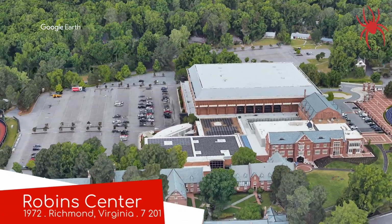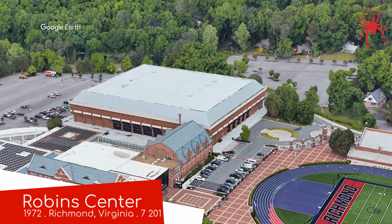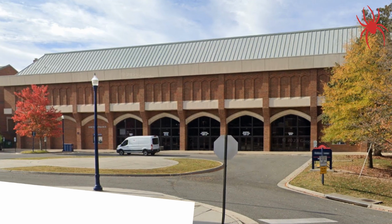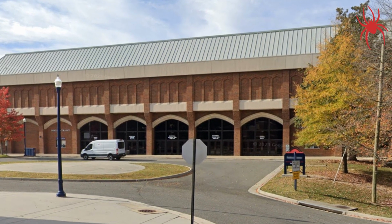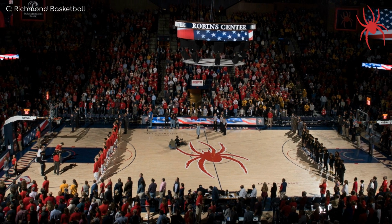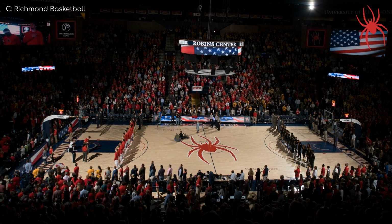Robins Center, Richmond Spiders. The exterior could be described as red brick galore, matching the adjacent football stadium, and the other buildings on campus. Inside, although it's one of the larger arenas in the conference, it's still just a single tier of seating. I quite like the way the corner screens are sort of built into the brick wall.